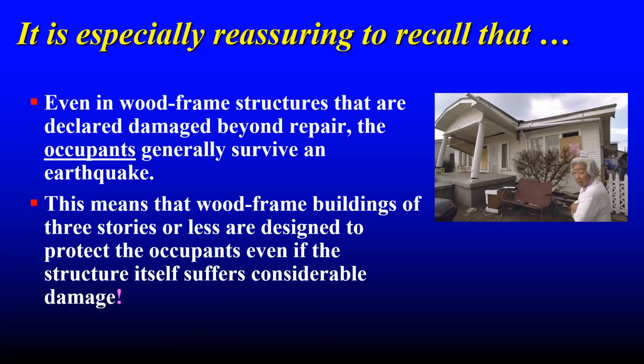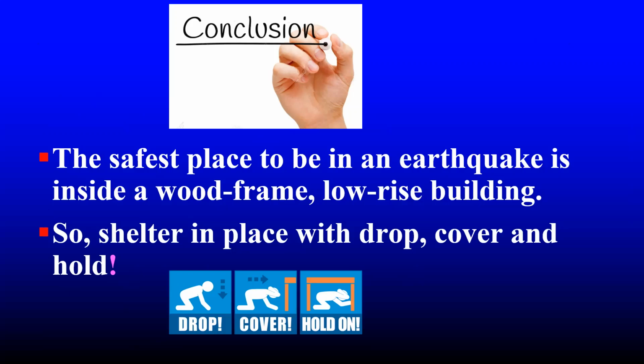Most experts conclude that the safest place to be in an earthquake is inside a low-rise wood frame building. So the best thing to do during an earthquake here in Los Gatos is to shelter in place using the well-known technique: drop, cover, and hold.